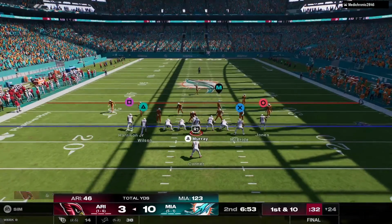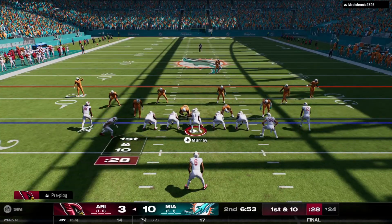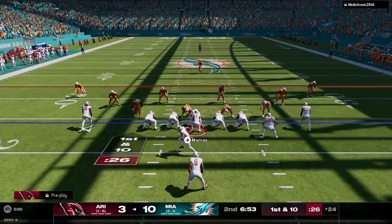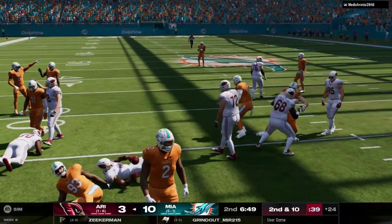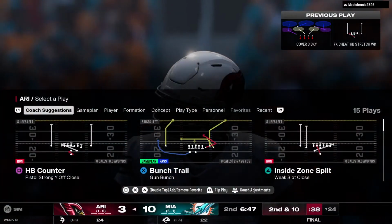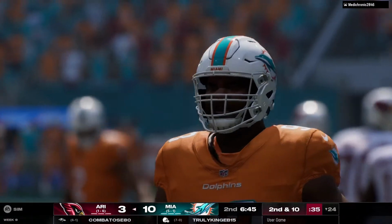So here's a 1st and 10 now. They'll start from the 24. They put Wilson in motion. On 1st down, the drive begins with Connor. And not much there. He's back to the original line. No gain on that one.